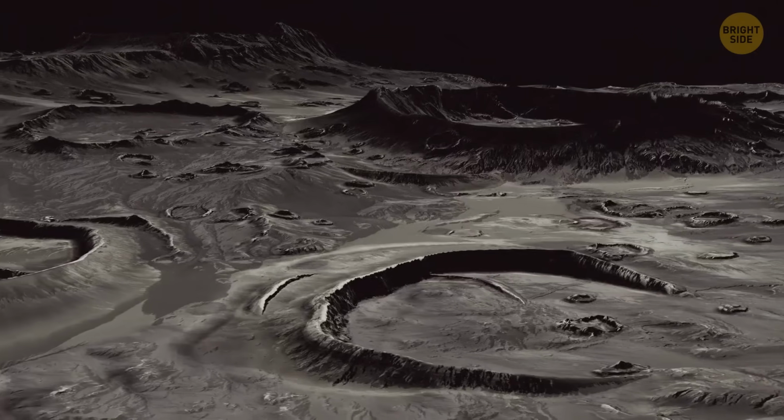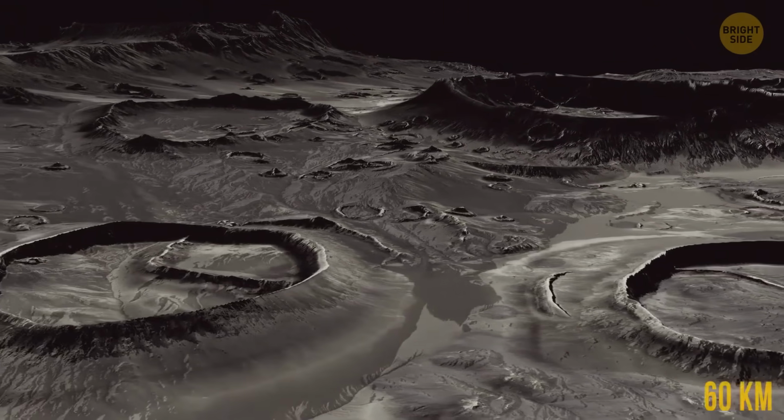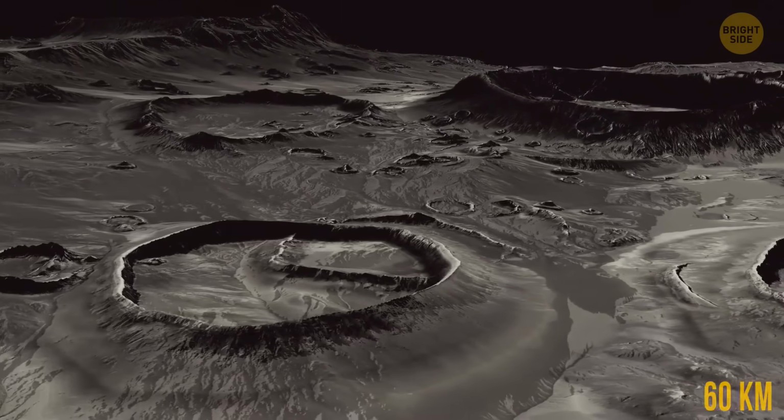The crust of the moon is not equally thick in all its parts. Some are up to 37 miles thick, while others are much thinner.